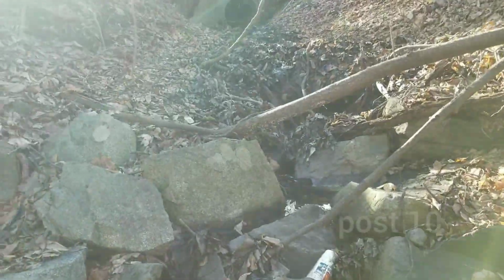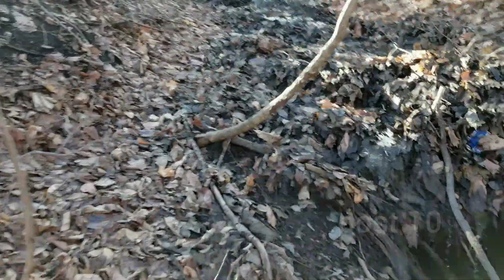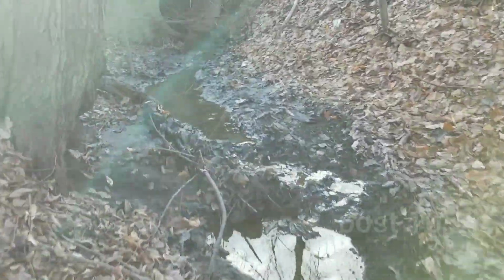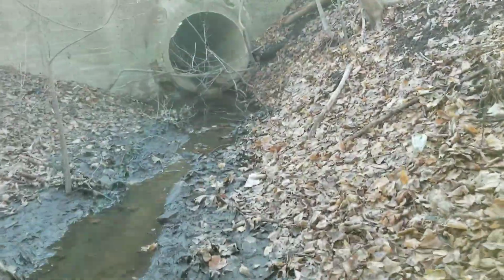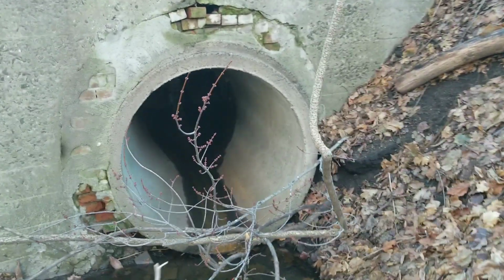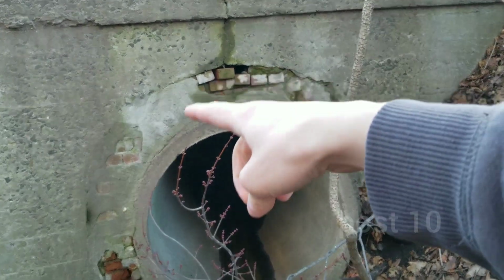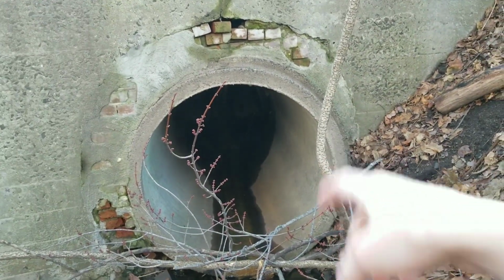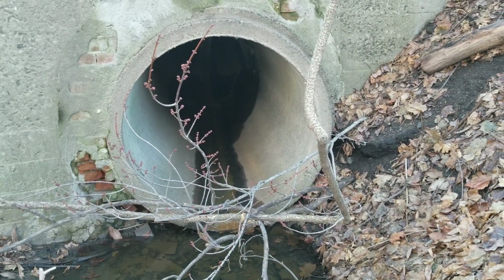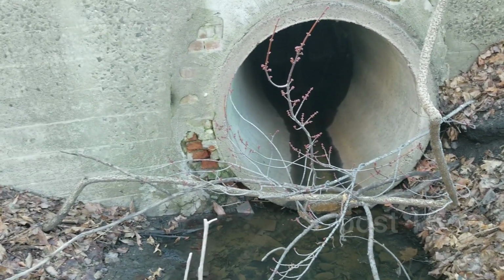I'm gonna take a look at this pipe too. Now this pipe looks pretty old also, because I see some bricks, and they don't make them anymore with bricks. What it looks like to me is it used to be a brick culvert, but they put a concrete insert inside. Just by looking at that, I can tell that's high quality concrete. So that's not going to be crumbling like some of the ones I've seen.